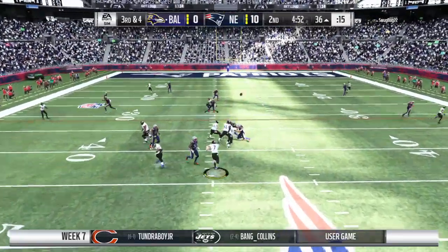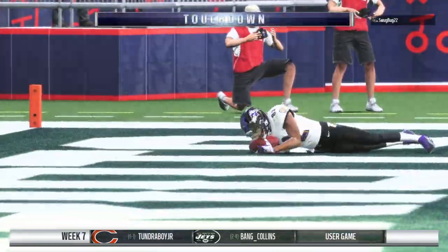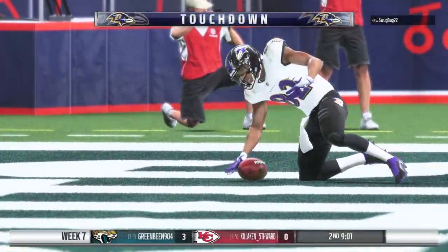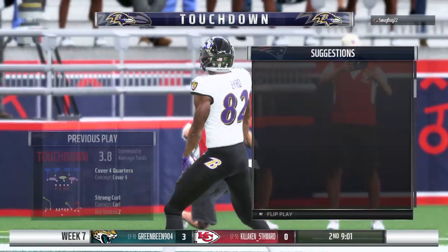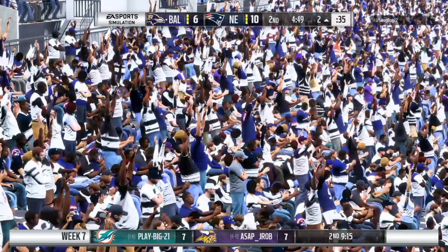Out of the gun now on 3rd down. Going up top. And this is caught. Touchdown, Baltimore. As his guys are in for 6. And the Ravens draw a bit closer.